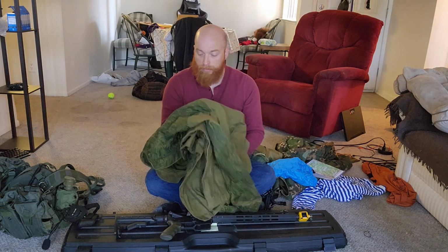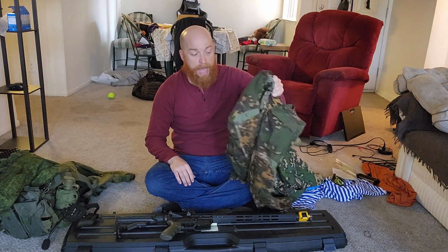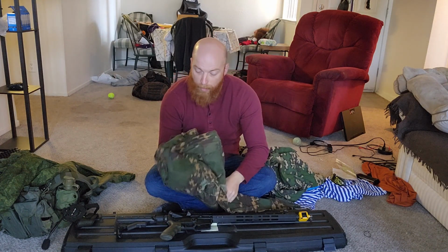I love it. I absolutely love it. I'm not going to go away from this as a jacket. I absolutely adore this. Still rocking the Mordor Tac pants. I can't find these anymore. I think they're completely sold out or they stopped making them or whatever.